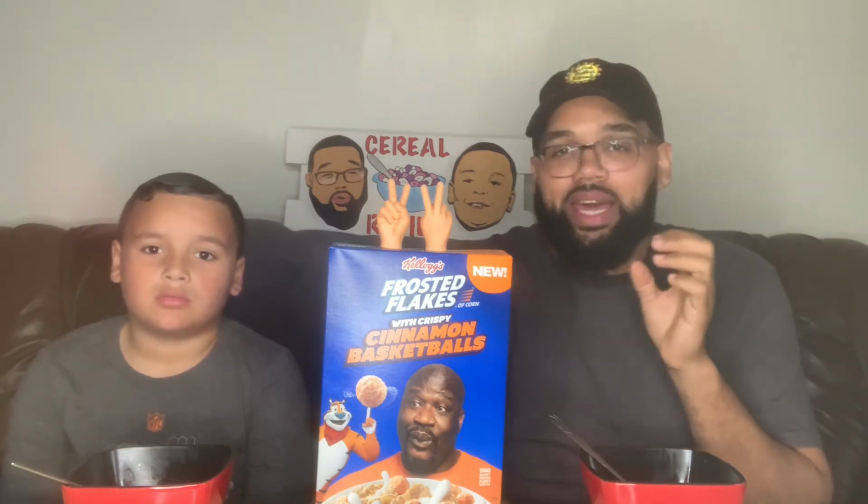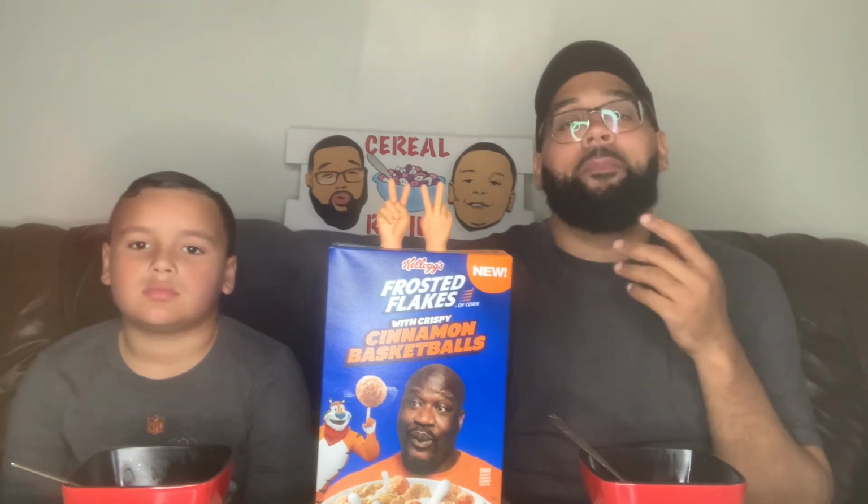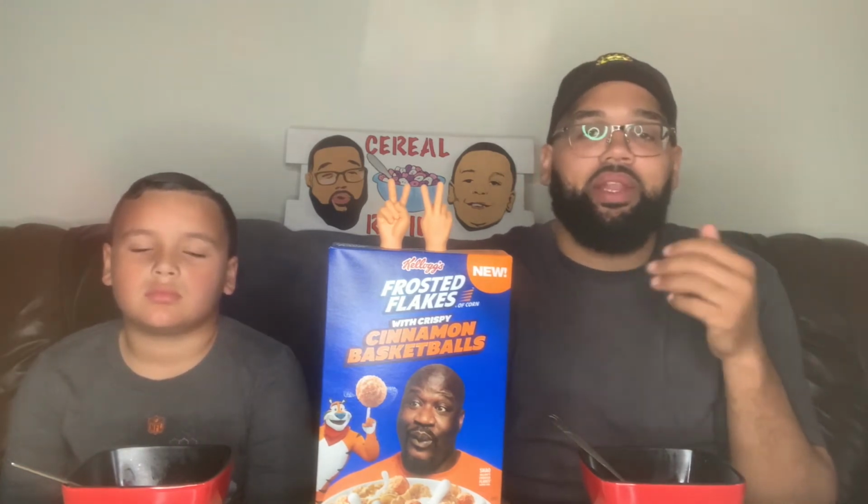Me, on the other hand, the crispy cinnamon basketballs had a little bit of flavor, had a little bit of cinnamon. Like I said, it smells more cinnamon than they actually tasted, but you could definitely taste the cinnamon throughout your bites.